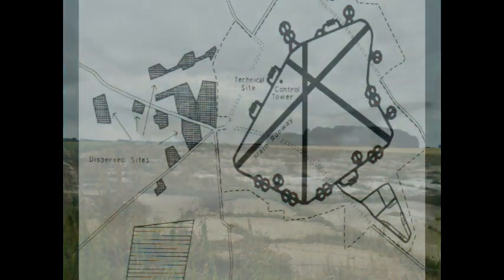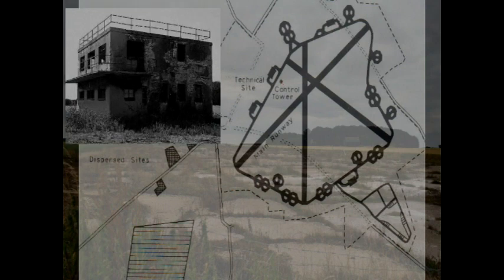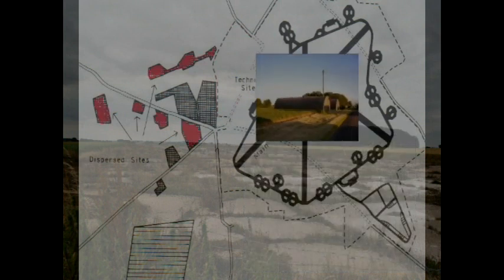For the hangars, one T2 hangar was placed on the technical site on the northwest side of the airfield. A second T2 was placed near runway head 310, and a third on the north side of the airfield. The watch office was of the for all commands type. The technical site was of temporary buildings constructed to the northwest of the airfield, and the accommodation was dispersed in fields around it.